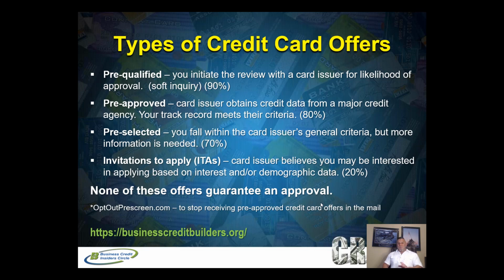Now, if you don't like getting those pre-approved offers in the mail, where card issuers are soliciting you for credit cards, they have access to your credit reports and sending these offers, you can go to optoutprescreen.com to stop receiving pre-approved credit card offers in the mail. This will prohibit card issuers from soliciting you for credit card offers. So I just want to disclose that. That's a way to stop them accessing your credit report without your permission.